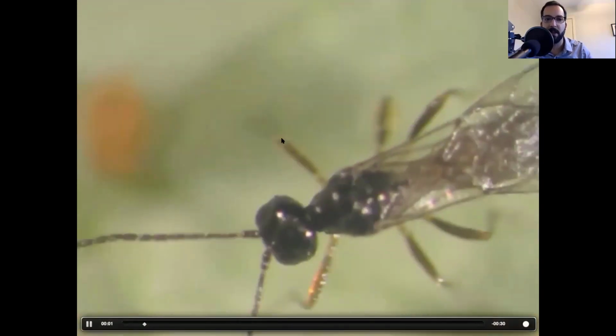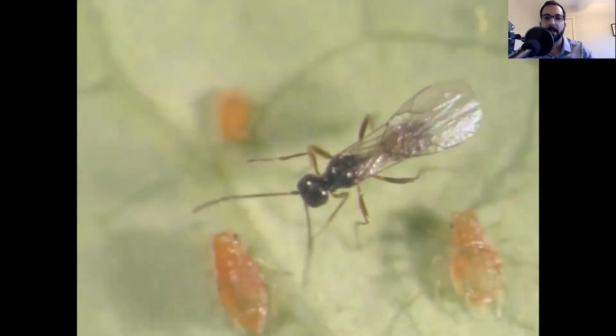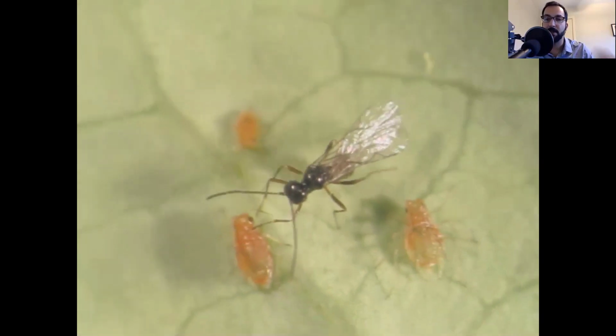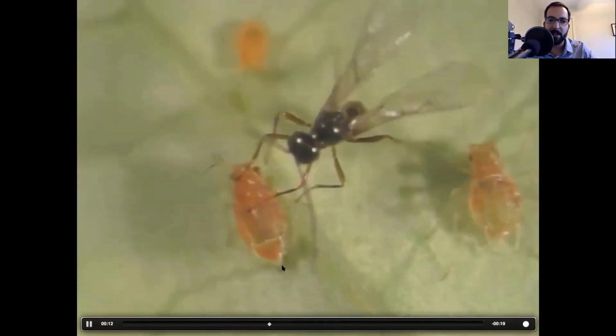This thing right here, this is a parasitic wasp. So I spoke about these tiny wasps earlier. That's going to lay an egg inside this aphid. So this is a beneficial insect for you growers. Now pay attention to this, the cornicles here. You're going to see this little drop form. See that drop right there? That's alarm pheromone.